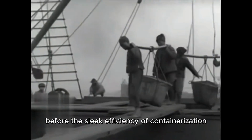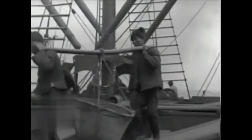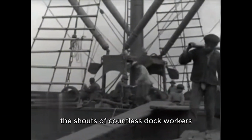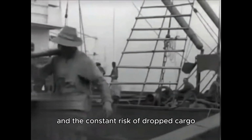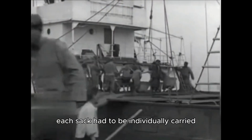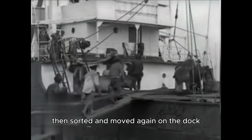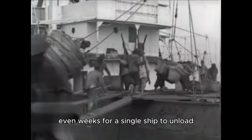Before the sleek efficiency of containerization, global trade was a much more visceral and laborious affair. Imagine the sights and sounds of a bustling port in the early 20th century, the shouts of countless dockworkers, the groaning of ropes, the creaking of wooden ships, and the constant risk of dropped cargo. Consider something as common as coffee beans. Each sack had to be individually carried from the ship's hold, often up precarious gangplanks, then sorted and moved again on the dock. This process could take days, even weeks, for a single ship to unload.